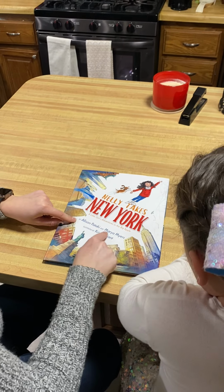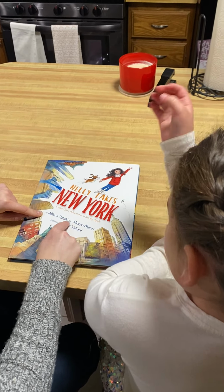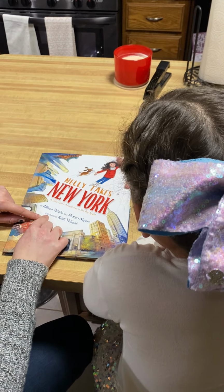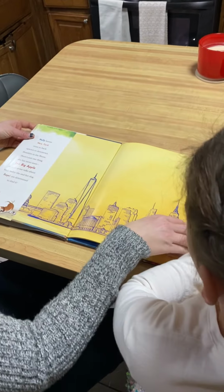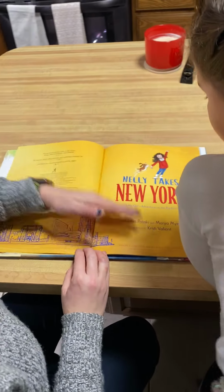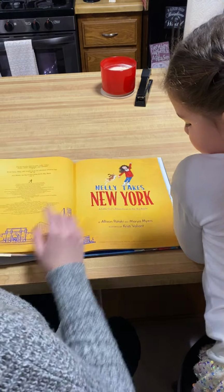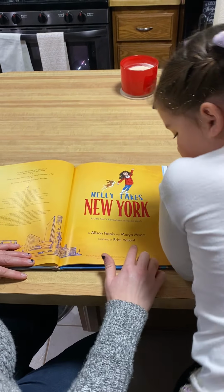So this also has the author. So it's by Alyssa Patakin and Mara May Myers. And illustrated means this is the person who drew all the pictures in the book, by Christy Valentin. It kind of sounds like Valentine. It does, doesn't it? So this is your title page. It looks very similar to your cover of the book. Yeah, but it doesn't have the building. Exactly. But this also gives the same exact information. It has the title again, and it has the author and the illustrator.